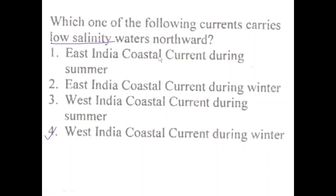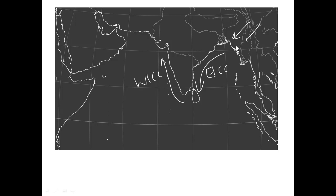East India coastal current during summer. So it is asking about the low salinity water northward. Now, if you remember, during the summer season, was it the East India coastal current carrying the low salinity water? No, because it was the high salinity water which was coming from the Arabian Sea. East India coastal current during winter, we just saw that East India coastal current carries low salinity water southward, not northward.